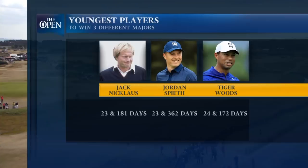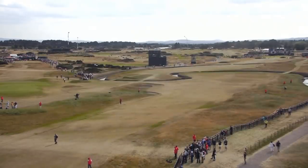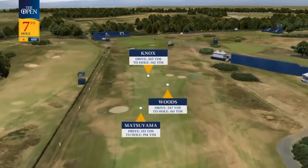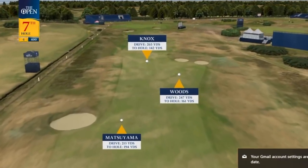Jordan Spieth almost overhauled Jack Nicklaus as the youngest to win 3 different majors. His first 3 wins were all different, in the same way that Gary Player had done a long time before him.